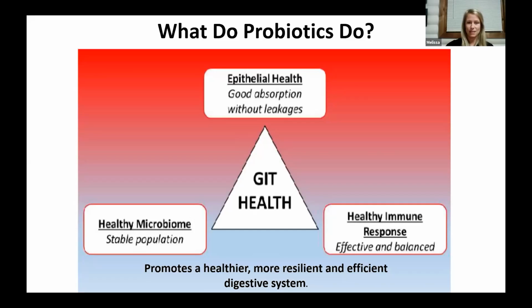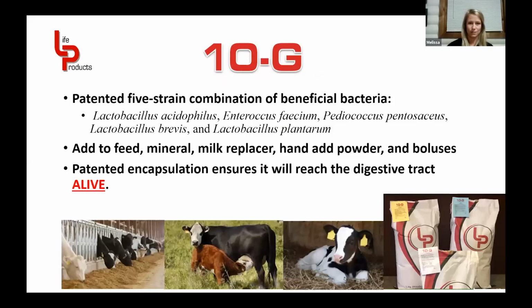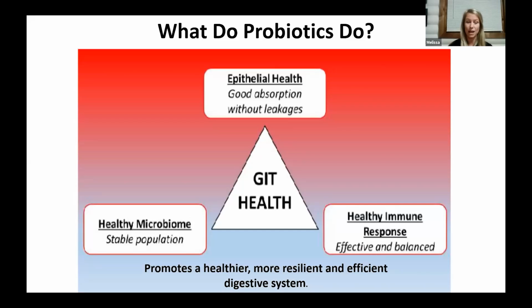Can I control my slide? Okay, just making sure. I'm going to talk about our probiotics. We have some other products as well, silage inoculants, and a drench product called Battle that you guys also handle. I have a slide on that at the end, but primarily I want to focus on the probiotics for this presentation.